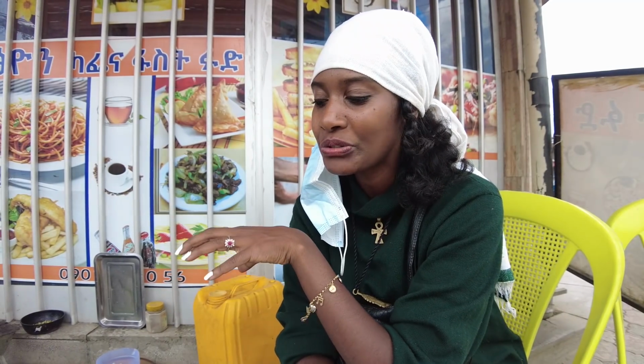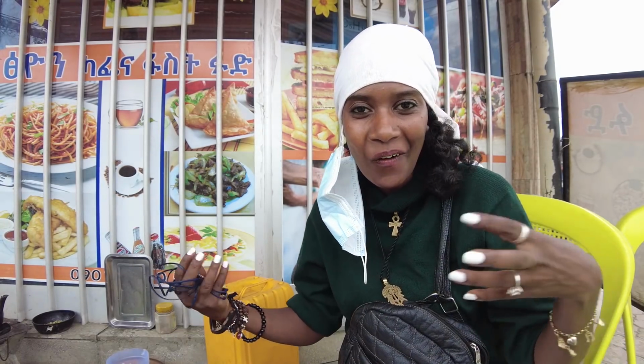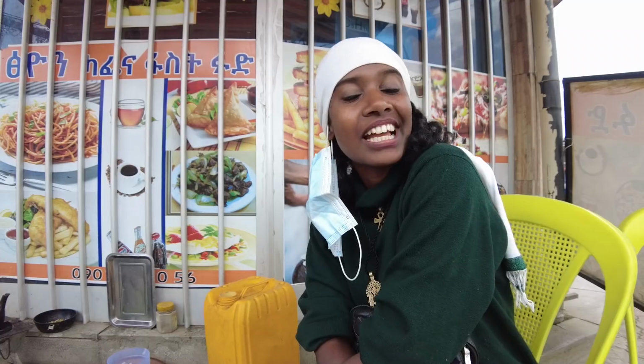You know, it has a whole smell to it. This coffee ceremony has a special smell. The mix of the roasted coffee, the incense, the popcorn, all of that mixed together, it's a smell of home. So yeah, that's what my coffee ceremony looks like.